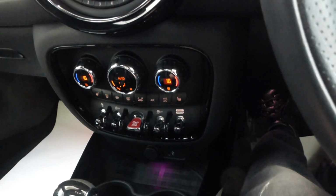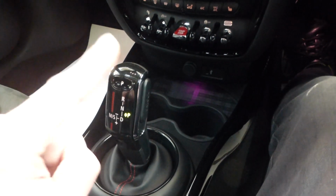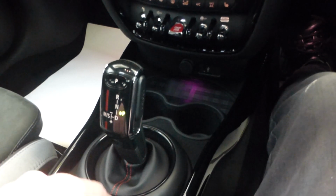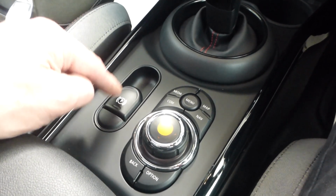I have a Mini Cooper S, not the John Cooper Works, but a Cooper S, and I've always kept it in the mid range, which is the default setting. Same gear selector as my car, but it's got an extra gear. My car's a 7-speed, this is an 8-speed, so that's quite a useful thing to know. And here you have the wheel for the navigation, and you have an electronic handbrake. Now my hatchback one doesn't, it has a manual handbrake.